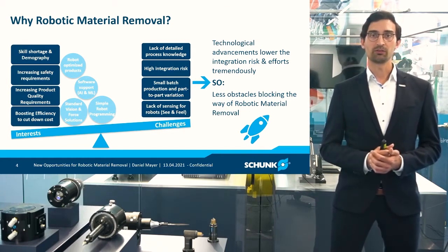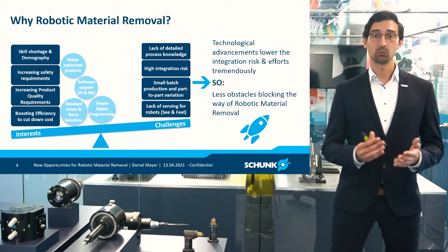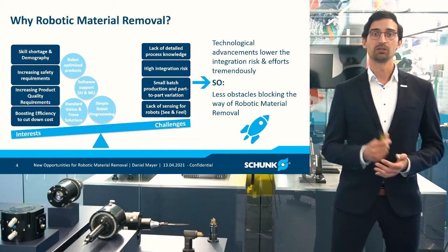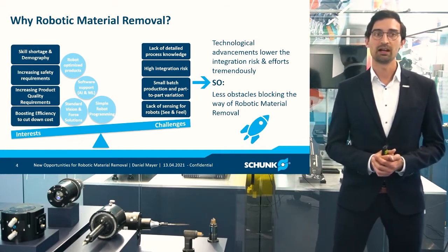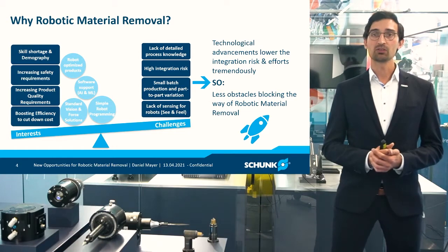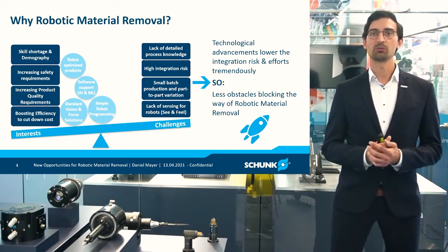Of course, we also have the component side, the products which are optimized for robot usage, that we as SCHUNK, for example, offer you. So these are especially designed for 24/7 usage, as the manual tools, for example, aren't. And also those are able to somehow overcome the issues with the part-to-part variation.